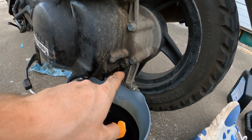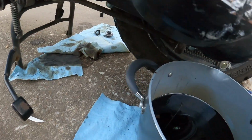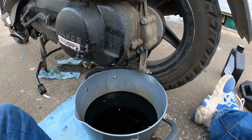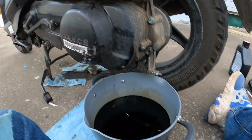So we got some good fresh stuff in there for sure. It's not ideal for sure, but it could definitely be worse. I know I have at least I have gear oil in there, which is the main battle, I suppose.